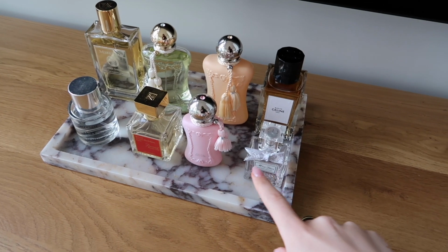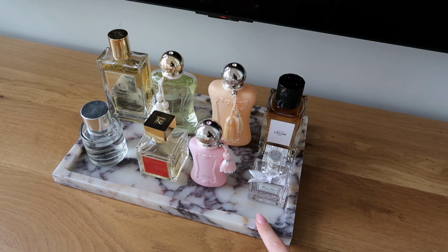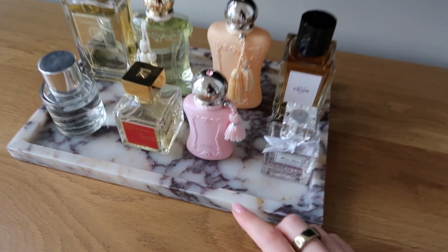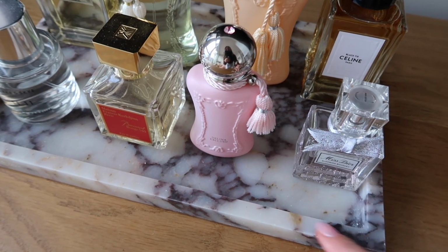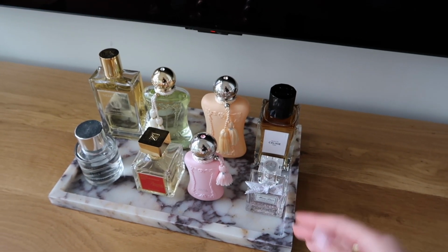I got this tray off of Amazon. It was a bit more pricey than I wanted it to be. I believe this was around $100, but it does feel like it's very good quality marble. And I don't know if you can tell on camera, but it's almost like this deep purple burgundy marbling. I think it's beautiful. So this is my perfume tray of the month.